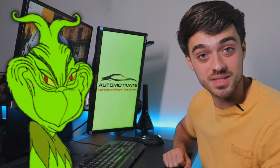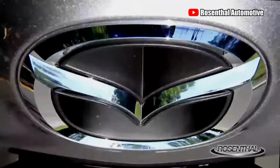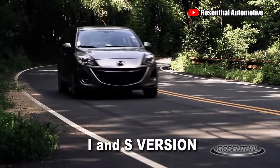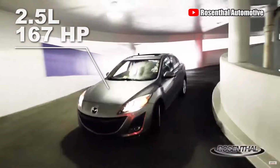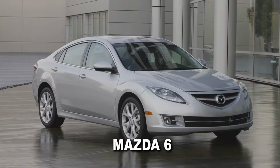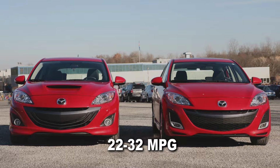I mean, it has a huge smiley face, but it still looks a bit aggressive. Not even the Miata could pull it off with their NC MX-5. Starting its sales in 2010 with a 148 horsepower 2-liter motor in the I version, and the S version wielded a 2.5 liter with 167 horsepower, which came from the Mazda 6. These two collectively average about 22 to 32 miles per gallon.